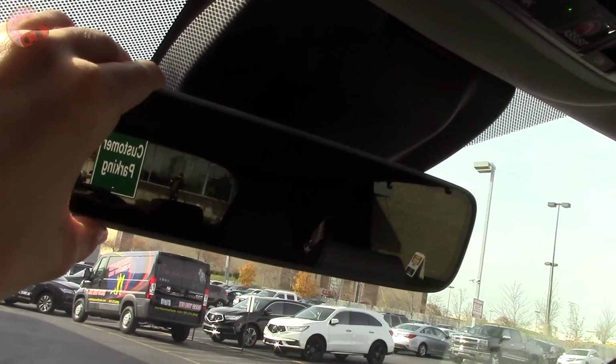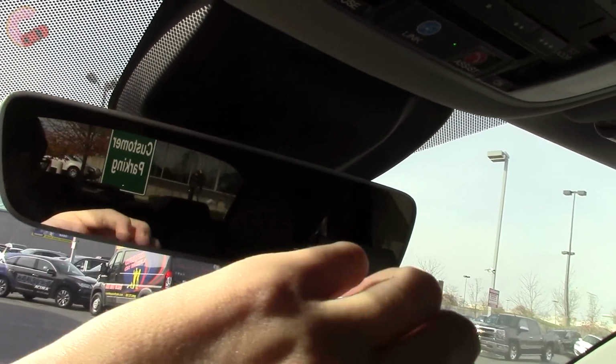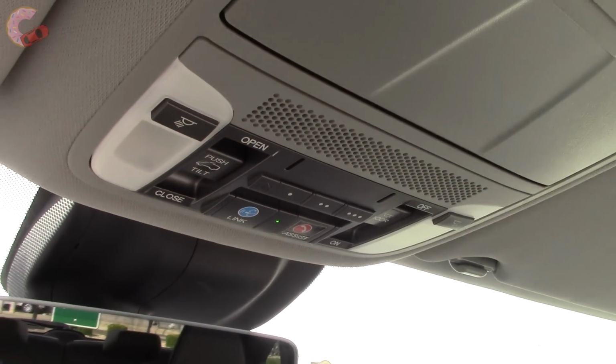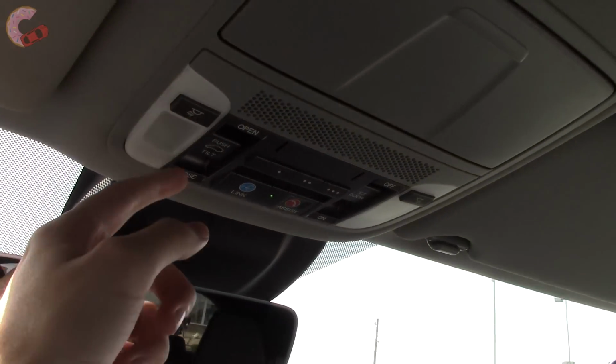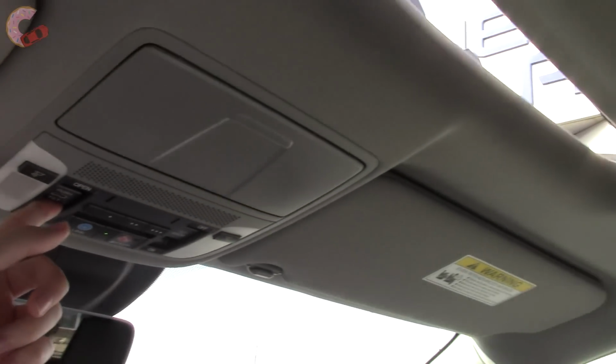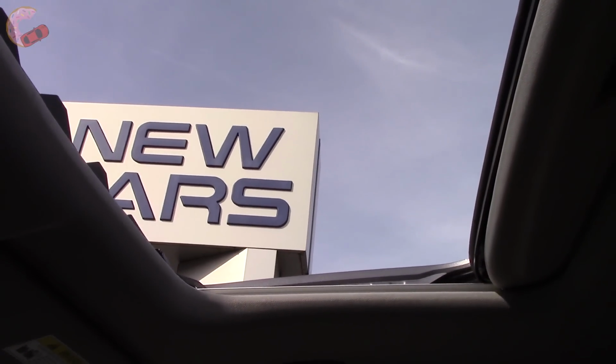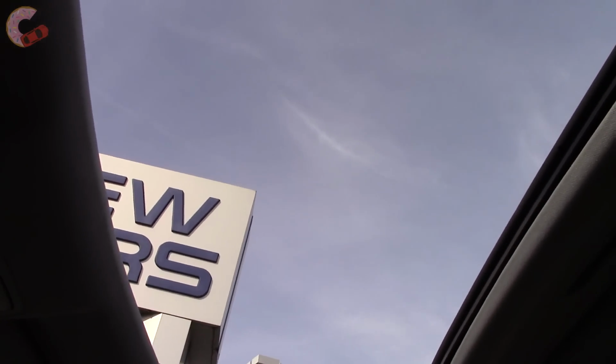Up top, you have a frameless glass auto-dimming rearview mirror, and HomeLink universal remotes are up here. Every MDX does come standard with a moonroof. It's just the normal size setup, since there is no panoramic one available.